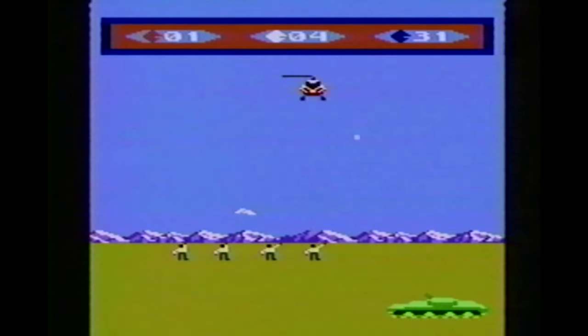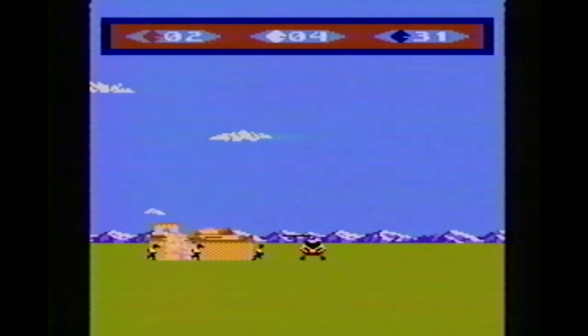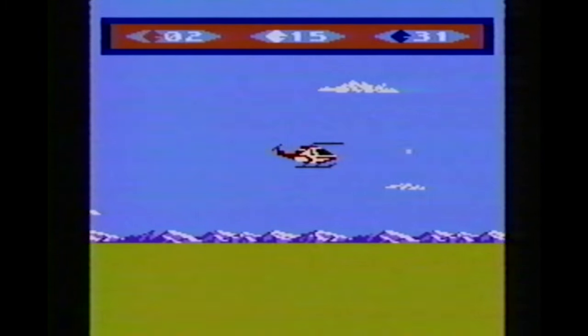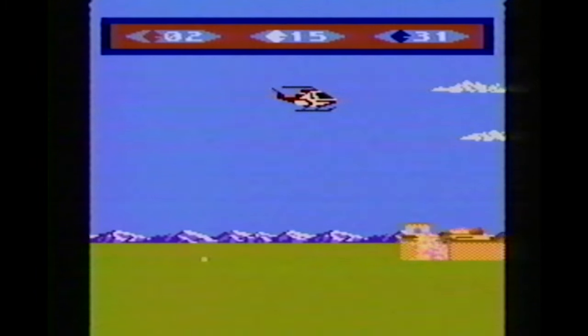Being bombed is probably the most dangerous thing in this game. When you're picking up your hostages, you want to make sure that you're really on the lookout for that fighter jet that comes by and bombs you. The tank can also shoot you, but they're fairly easy to destroy, those nice low-profile tanks. They look like they're squashed.